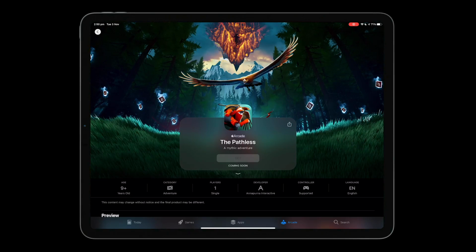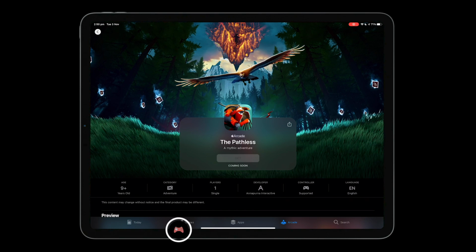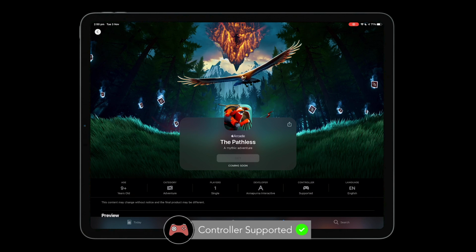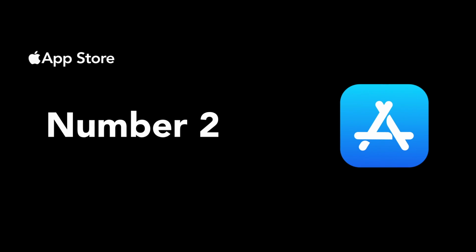Please note, the game is not out right now. It is releasing next week on the 12th of November. You can pre-order it right now on the App Store, however. Number 2, we have XCOM 2 Collection.